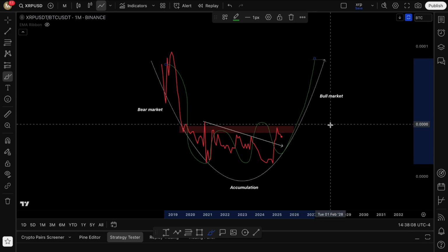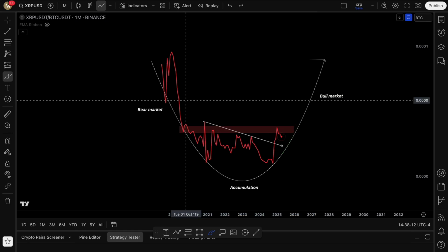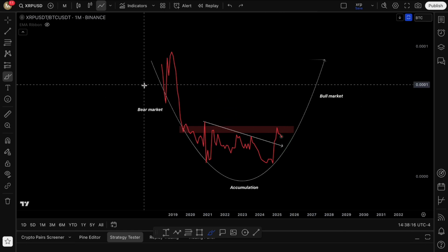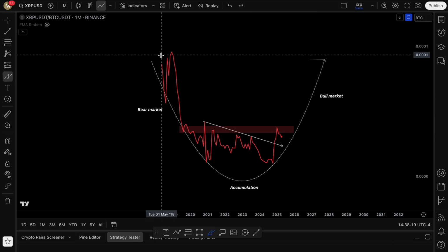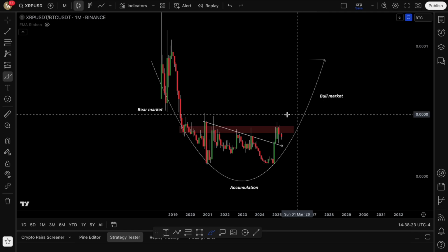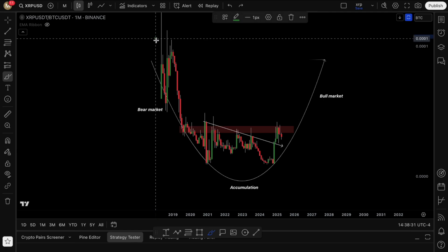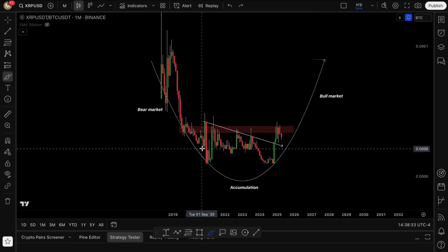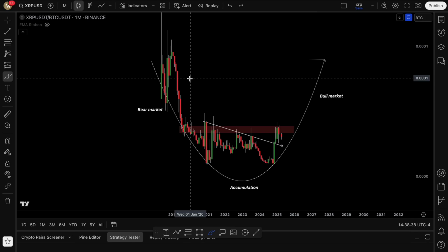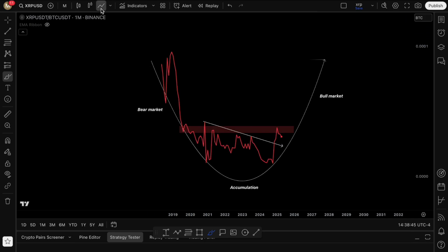So bull run phase for this specific crypto asset, which is in this case XRP, and that is what I believe is going to play out over the next weeks, months, and maybe even years here for XRP compared to Bitcoin. In other words, I do think that XRP is the better buy if you're going to choose between XRP and Bitcoin. Bitcoin was a lot stronger than XRP in the past few years, but I think right now we're going to enter a utility season, and I think that assets such as XRP will be a way better investment in the next few months or so.